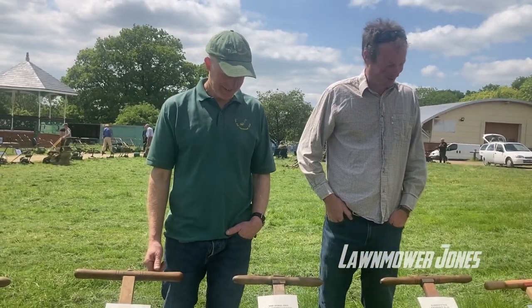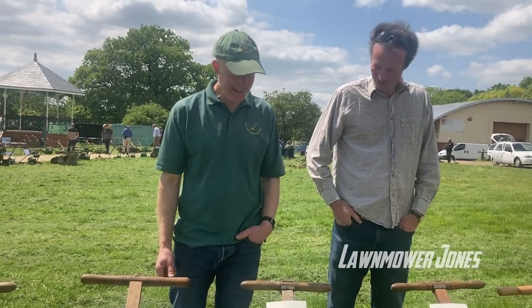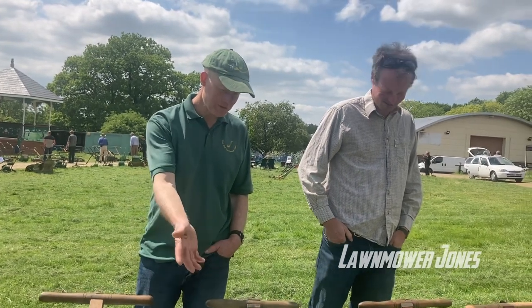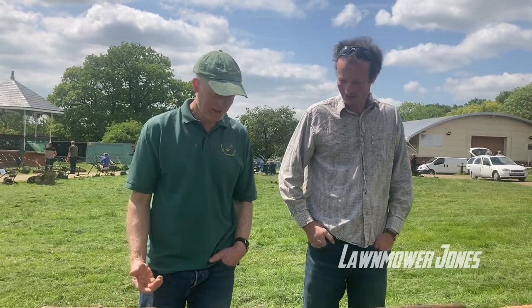They always charged extra for those on side wheelers. Oh, any excuse, isn't it, really? Yes. But I guess, as side wheels are, they're more suitable for longer grass, aren't they? Yeah, exactly. That's why I suppose they were optional. Really. Yes.